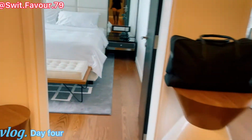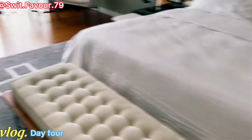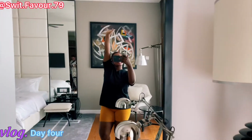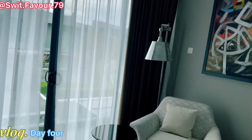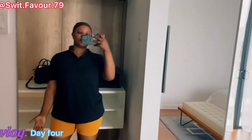Here's the washing machine area. Oh, this is the room. Do you see? Let's go in. Wow. And this is me. I'm here. Yo. You see, this is the bed, and there's a TV here.